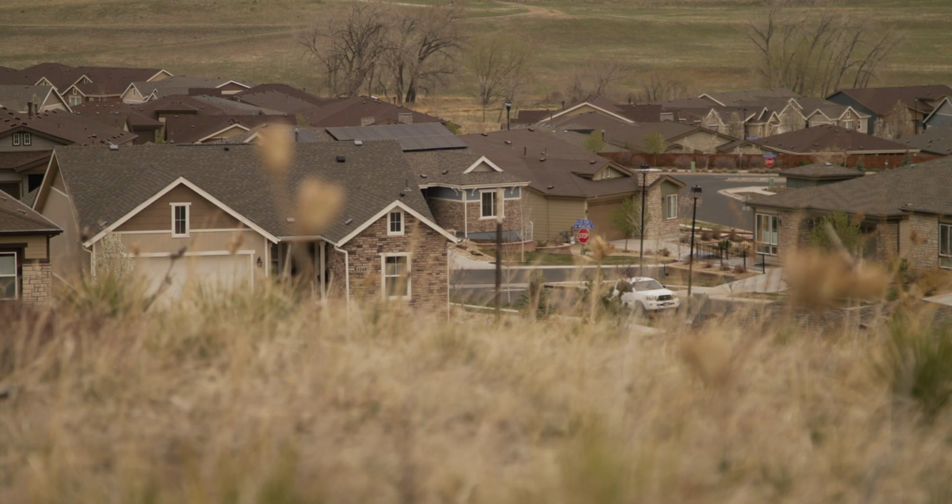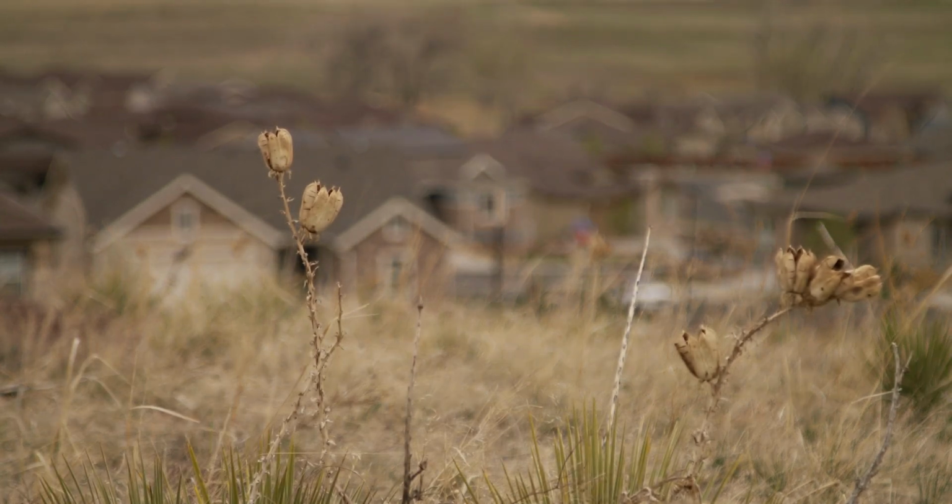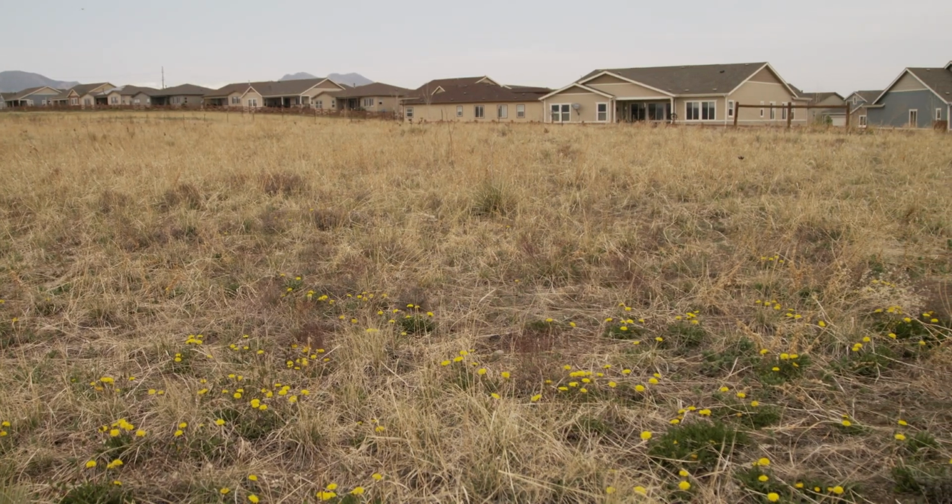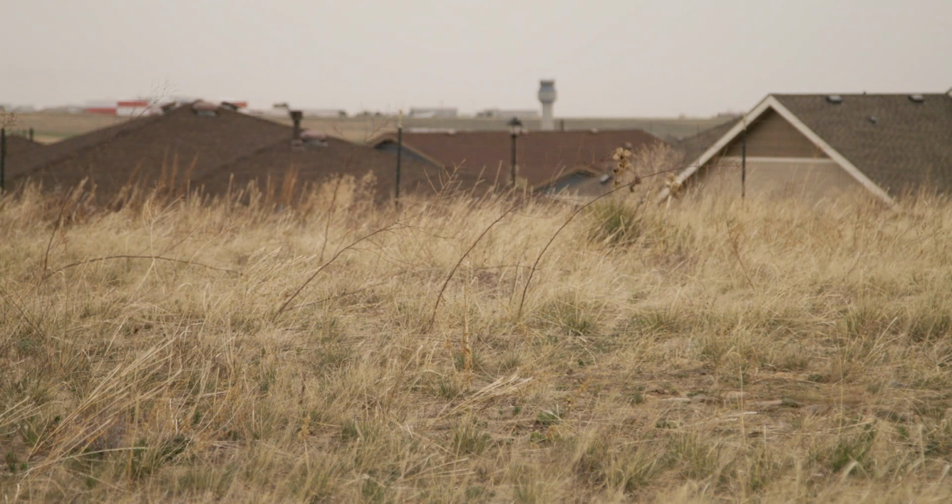The second component in a wildland-urban interface fire is the fuels. And if you look behind me, this is fuel model 1. It's a lot of prairie grasses. That's really the fuel model that we run into up here.